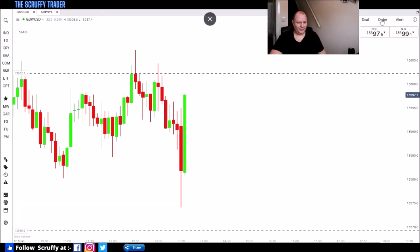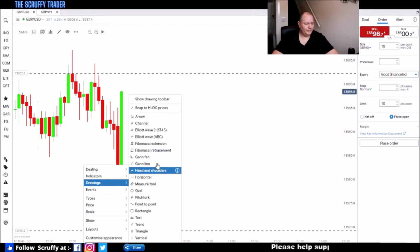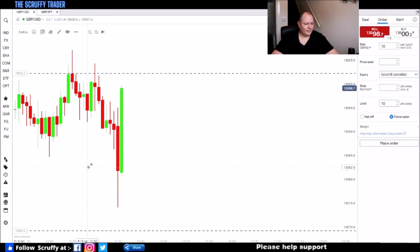Right. Now with non-farm, I haven't really got time to do much, so I'm just going to go a tenner a pip. I'm going to use a fib, and we're going to move it from the bottom of there to the top.